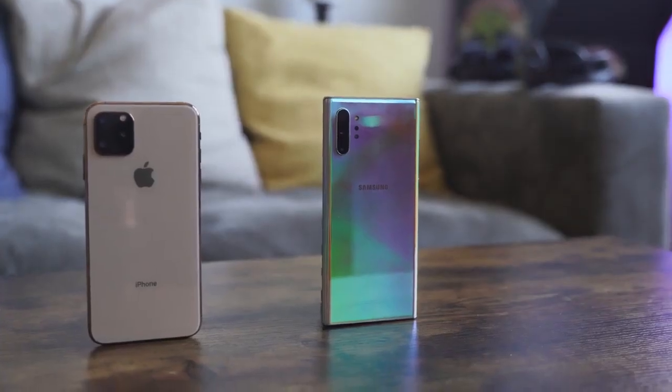Now, in terms of audio itself, it does have spatial audio now included, as well as Dolby Atmos, and they are a stereo speaker setup, so we're going to see something different from Apple this time in the audio space, so stay tuned for that speaker test.